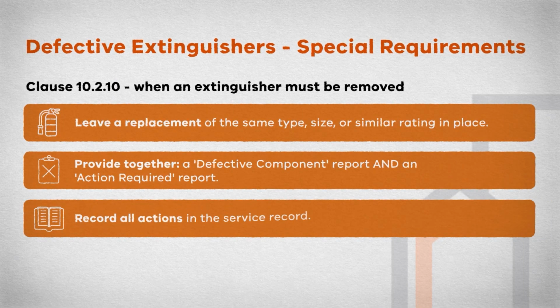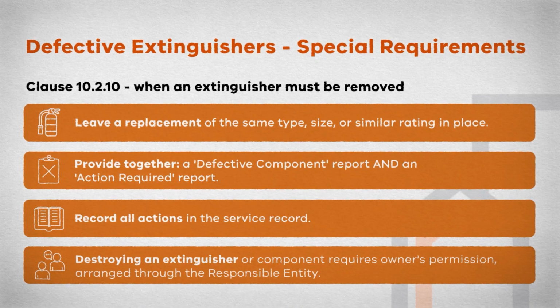All actions must be recorded in the service record, and if disposal is required, it must be approved by the owner. The extinguisher is an asset of the building. It cannot simply be removed without accountability.